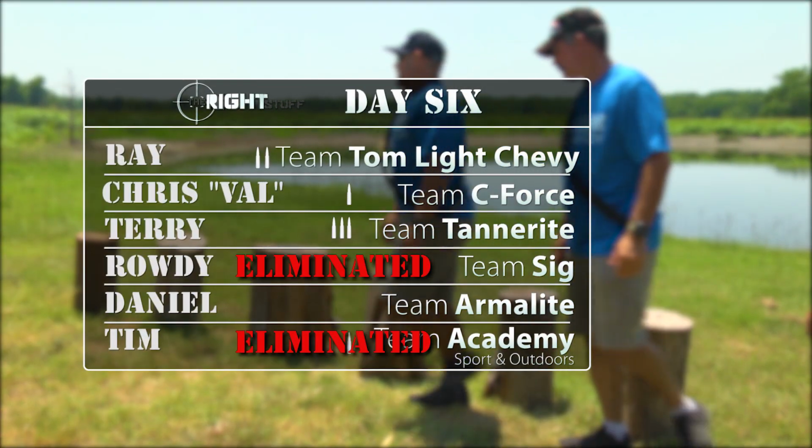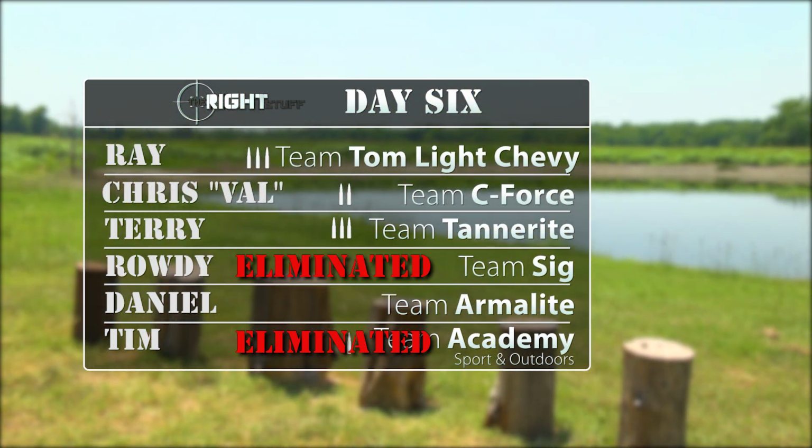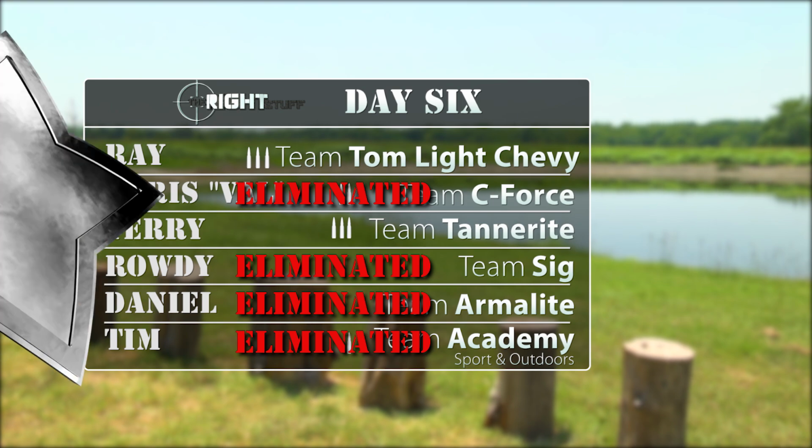Val wins the challenge bullet, while Ray picks up the Right Stuff bullet. This now gives Ray a total of three bullets and eliminates Daniel from the series. Terry and Ray are tied with three bullets each. This eliminates Val with only two bullets from the competition.